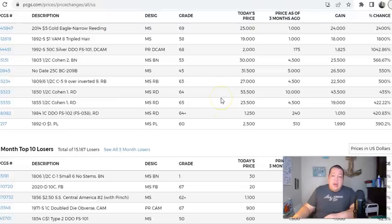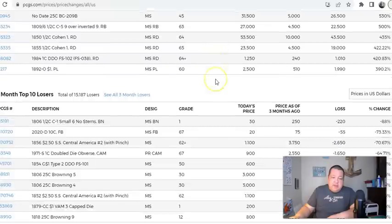So, high graded rarities of moderns, especially those varieties that we don't see that often, like if a 95D DDO was on here at maybe a top pop, that one would shoot up pretty high, because that's a coin that just doesn't see the light of day in the marketplace.